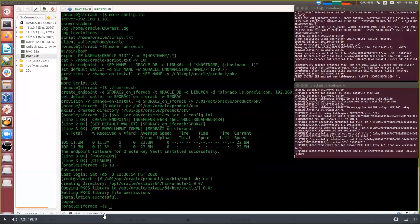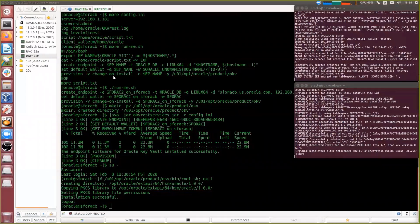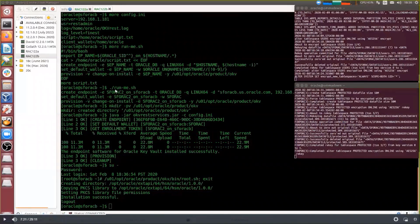Sorry. Okay, so while I wasn't watching, Rich installed the OKV client on the second instance. We're already done. You notice that everybody who downloads that package has the same password. You see that in the line provision and then -v. That's the password into OKV. And for now, of course, because all DBAs download the same thing, everybody has the same password, and we will take care of that later.